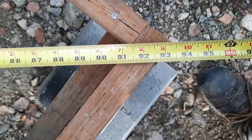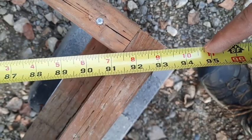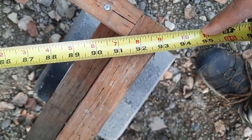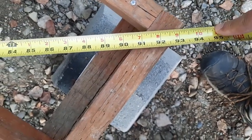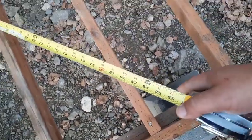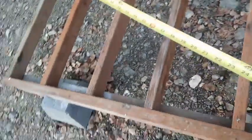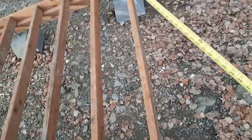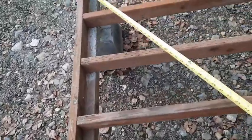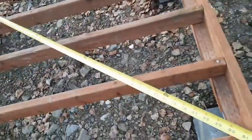So here you can see that our hypotenuse is at 93. Let's see if I can close that in. 93 3/8 roughly, all right, which is roughly 0.3 of an inch, okay? So now the way that we can really confirm that we have our square is if the other hypotenuse, the opposite one, equals the same as this. Now it is respectable to be off by just a little bit, because we can always straighten that out a little bit, and it's not really going to affect anything structurally.